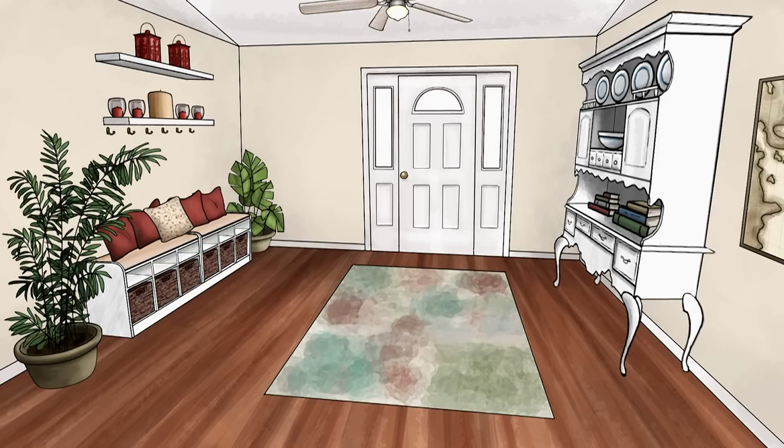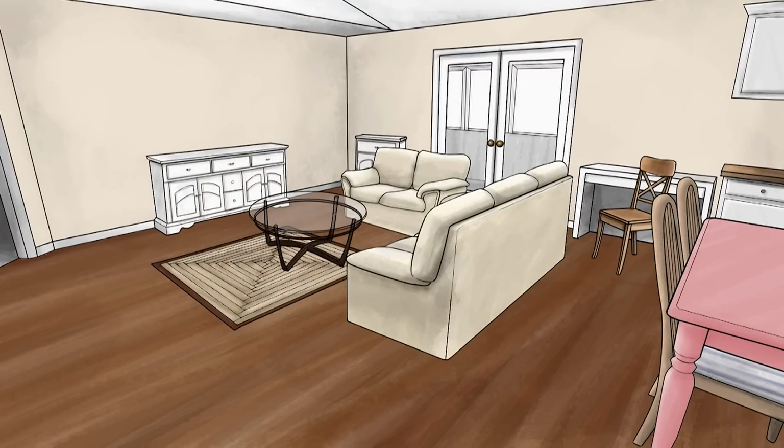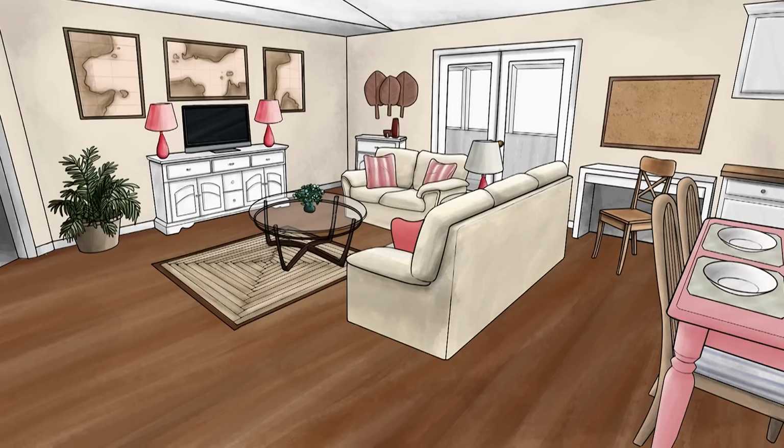I'll add decorative graphic plates to the hutch, colourful cushions to the bench, and plants to invigorate the otherwise neutral area. The seating area will get the same paint and trim to create flow. I'll reposition the furniture around a new decorative hardwood feature that will install in place of the tiled floor. Orange and red accessories will energise the space.